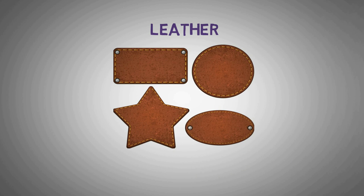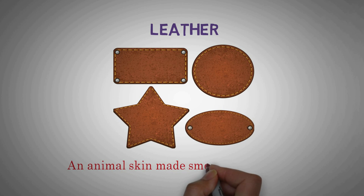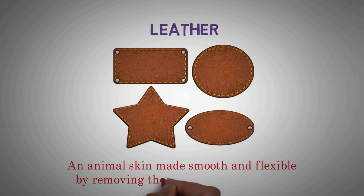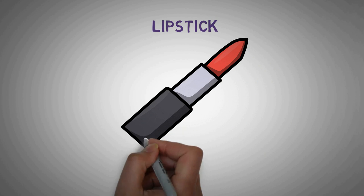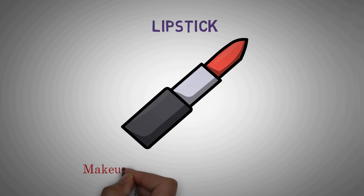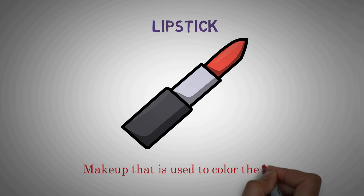Leather. An animal skin made smooth and flexible by removing the hair and then tanning. Lipstick. Makeup that is used to color the lips.